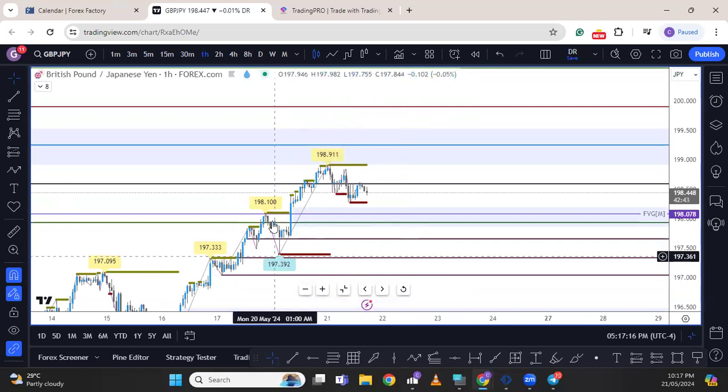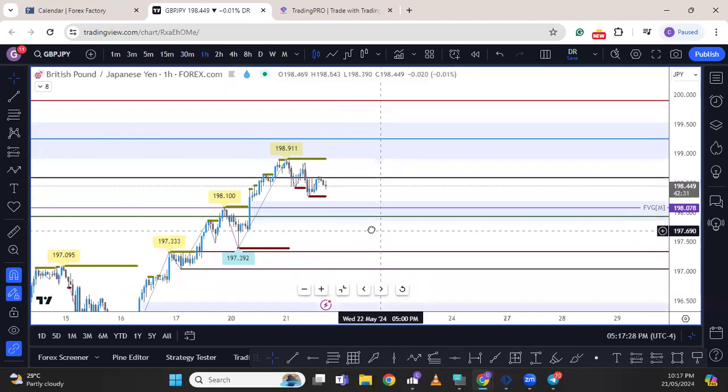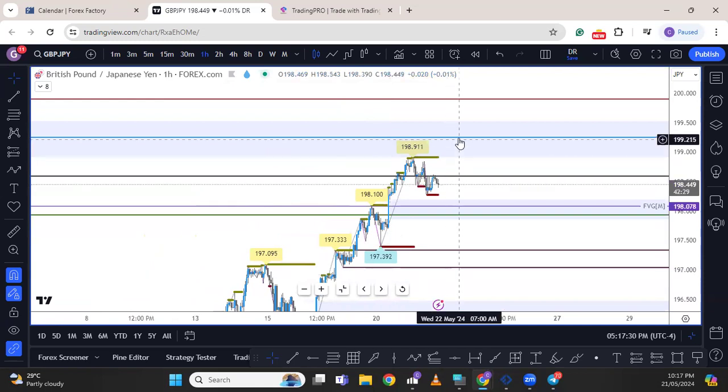We have this low. We have this high. We have this low. Breakout. If you notice, price is already breaking to the downside, which means coming into this. So if this point holds, the possibility exists that we might see price continuing to increase, then targeting this point here at 199.25. That's it for the pound yen.